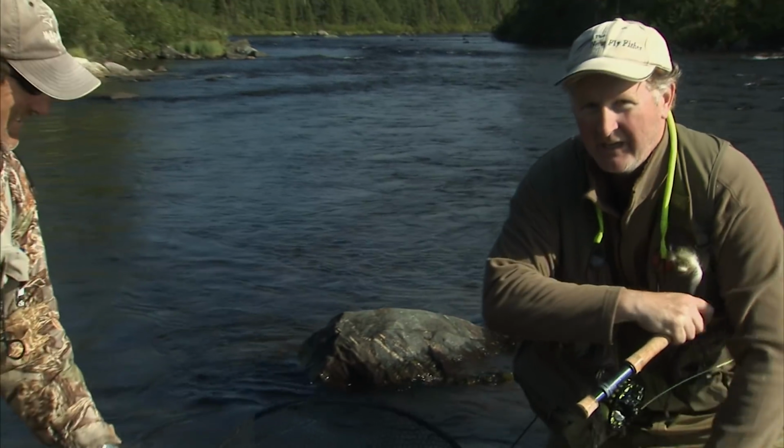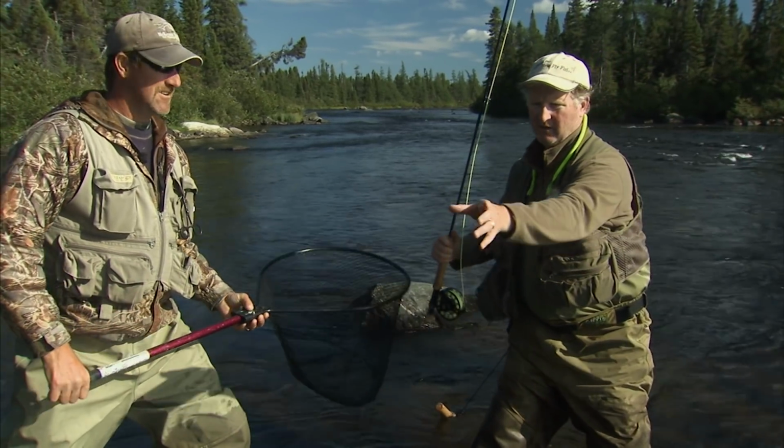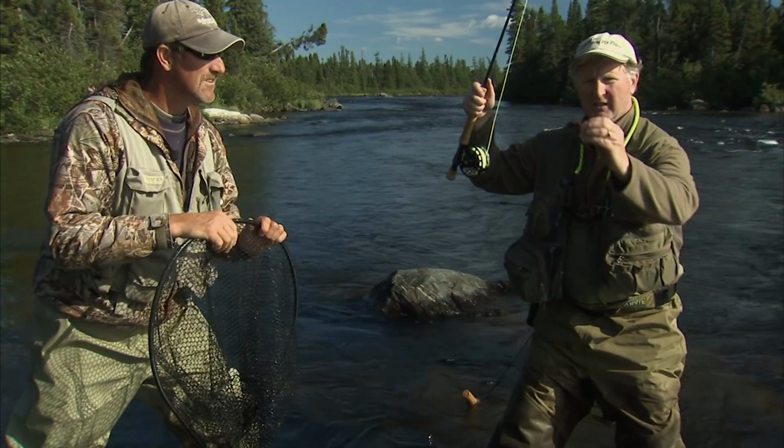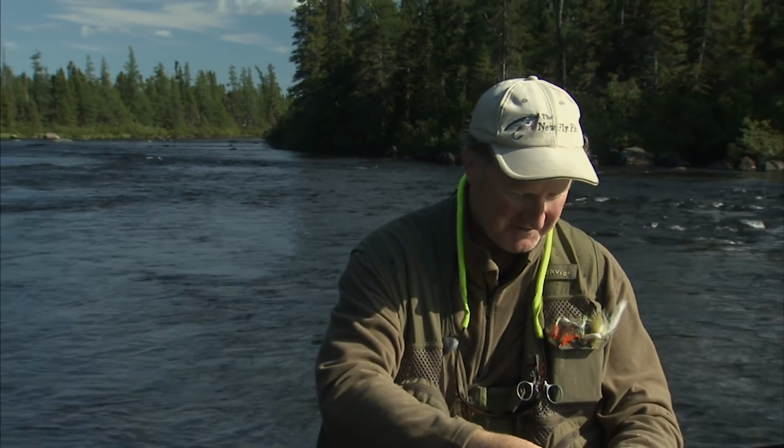You're welcome, sir. And here's what I was using. This was a great pattern that Bert tied. It's this mouse. Well, that was great. Let's get another one. That was fun.